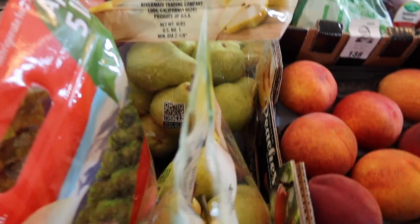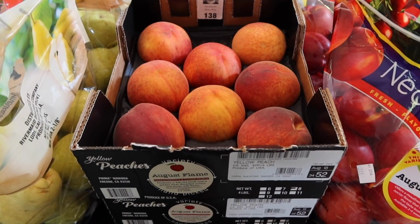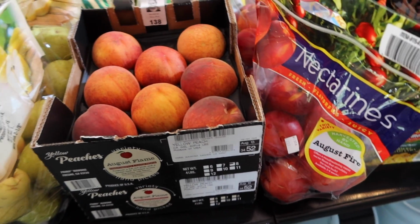Apples, 2 bags of pears. Oh, I got 2 boxes of peaches. I thought I got bananas, but they were not included. They didn't come. So that's another thing.